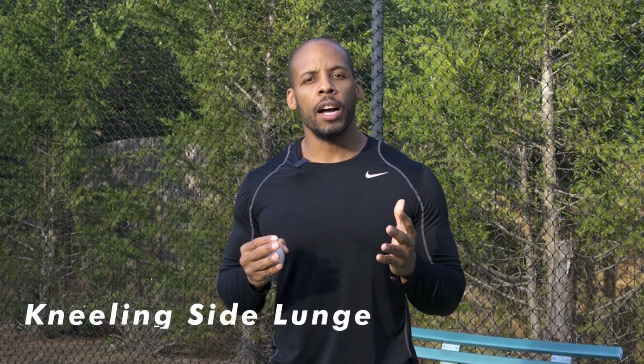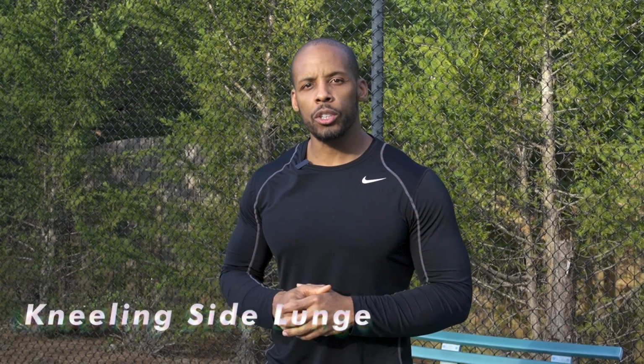Our second exercise will be a kneeling side lunge. We're going to get on our knees, place support under the supporting knee, and then we're going to put the working knee in a perpendicular position to the supporting knee. Then we're going to lunge, leading towards the direction of the knee.